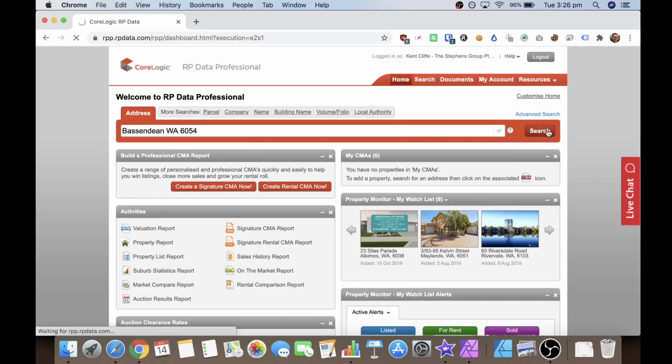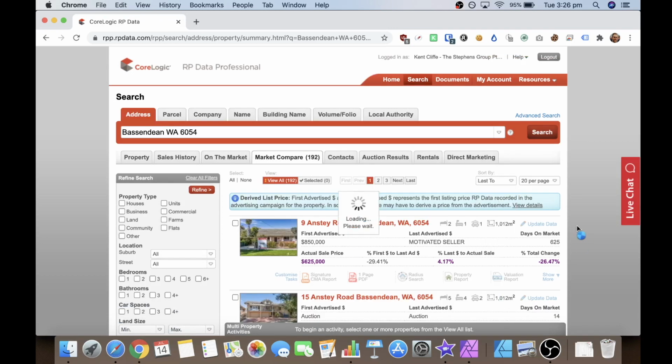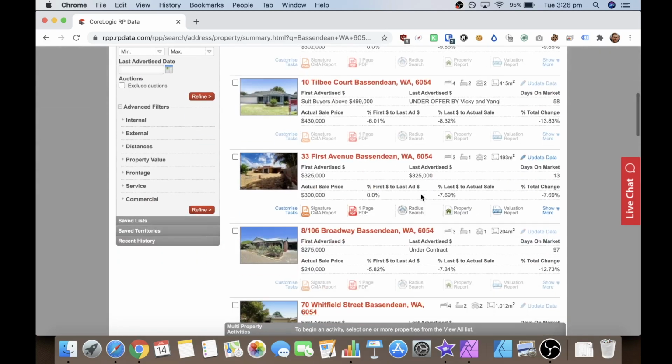I generally use RP Data. I go onto RP Data and generate the suburb in terms of the market compare feature. Then I like to look at not only the average across the whole suburb, but generally specific properties. The reason I use specific properties is that these can often be used in negotiation with the agent.